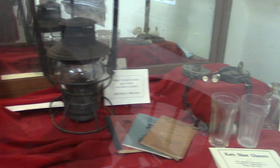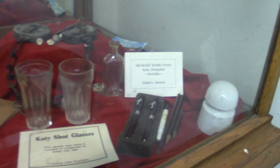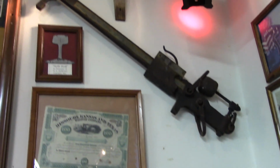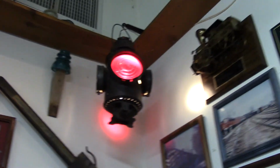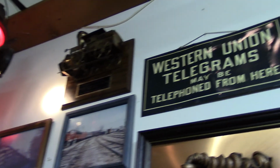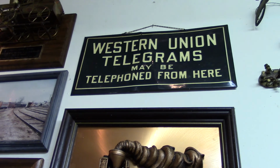Some of this stuff was really used back in the days when these trains were running. Just so much history kept and collected, and we're so fortunate that the owners are letting us look at all of these beautiful pieces in this building that still exists. Red light. Oh, wow. Telegrams. They would have sent telegrams back in the day. This is before internet, before cell phones, before computers even. I got photos of all these trains.